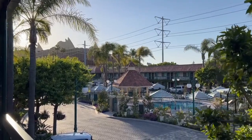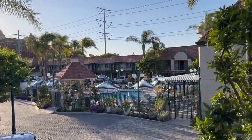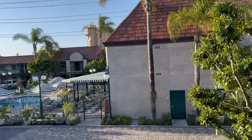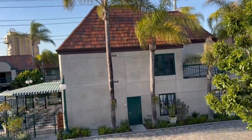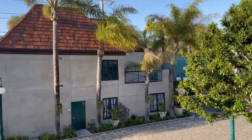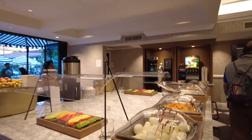It seems brand new. You'll see that it lines up right behind California Adventure there to the left. It's right behind the Cars area. It's the first hotel you actually hit on Harbor. There's Guardians of the Galaxy right in front of us, as well as the lobby. The lobby is where you will find breakfast.